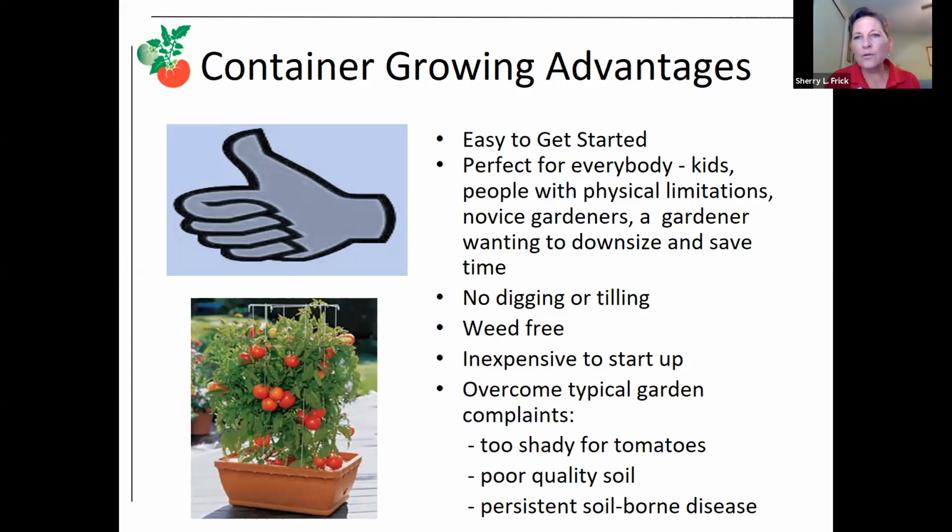It can also be great if you're a gardener who wants to downsize, like I've just done. I decided to give my vegetable garden to the chickens. So I got chickens this year, and I put a chicken coop in there, and they have taken over my vegetable garden space. So the things that are really important to me, I have put in pots. So I have spinach and lettuce growing in boxes on my deck.